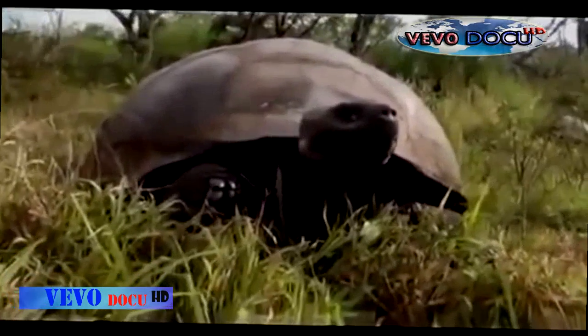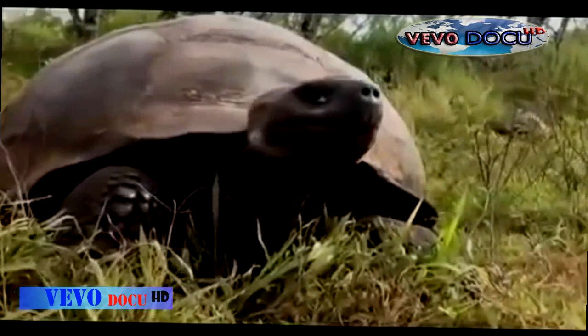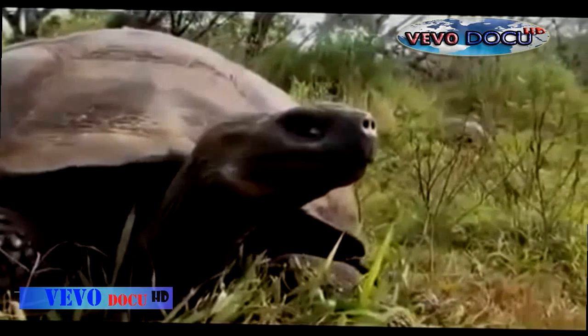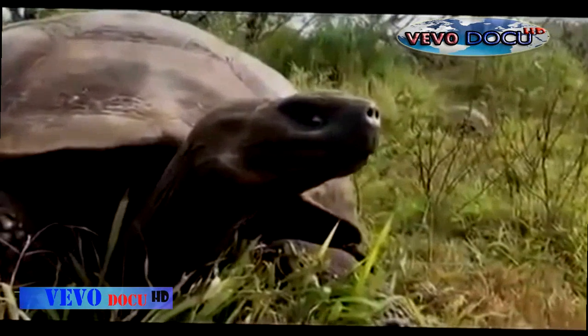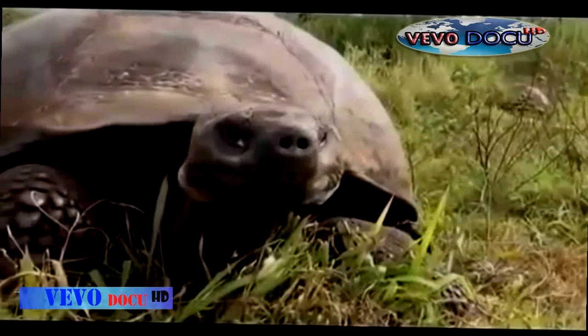People find the islands fascinating, but at the same time somewhat uncanny, sometimes even unreal, due to their volcanic origin, which you would think would make them uninhabitable, but in fact they're teeming with life. The Galapagos Islands.